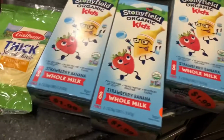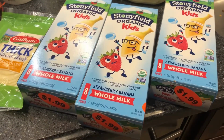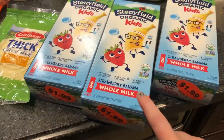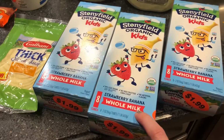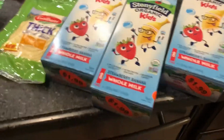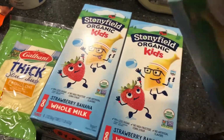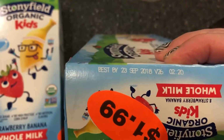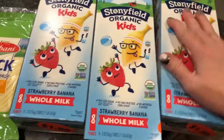Now, these are little yogurt tubes. I also don't buy organic as a regular rule. That's just how my family rolls. However, these organic ones were half price because they were getting a close date. Again, this is a cultured milk product. Honestly, I don't even know what the date is. Let me see if I can find it for you. Okay. It says by September 23rd, but like I said, they're vacuum sealed.